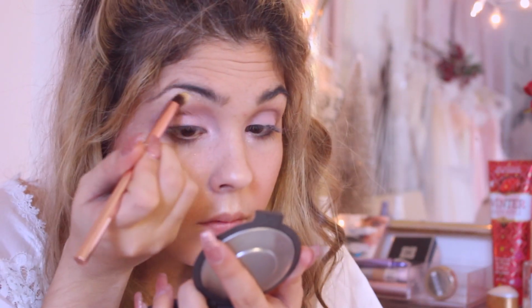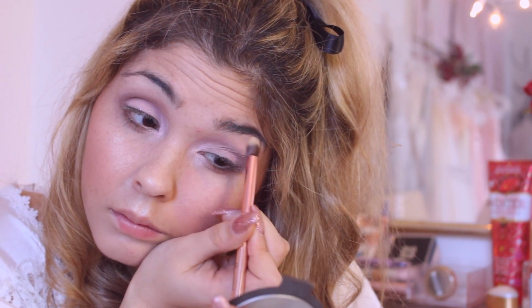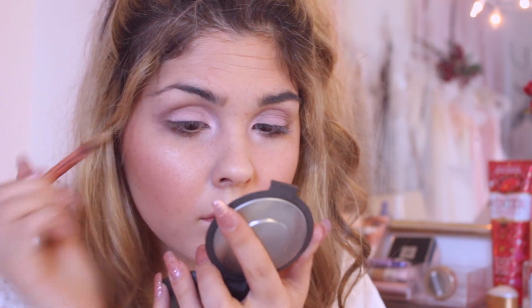And lastly, to finish up this eye look, I'm taking some of my Becca highlight in Moonstone and putting this underneath my brow bone and in the inner tear duct of my eyelid. For my eyelashes, off camera, I applied these Ardell Wispy lashes and some of my favorite Too Faced Better Than Sex mascara. And now I'm just lightly filling in my brows with some brown eyeshadow.